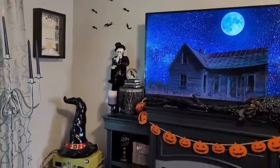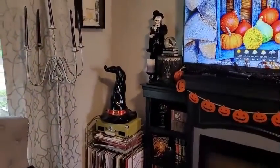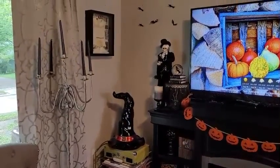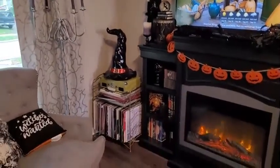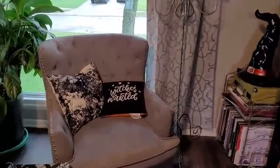Then I have my huge witch's hat over there with my floor candelabra. And those have the bleeding candles on, but I kind of don't want to light them yet. I want to wait for a special occasion. But then on my chair, I have two pillows.